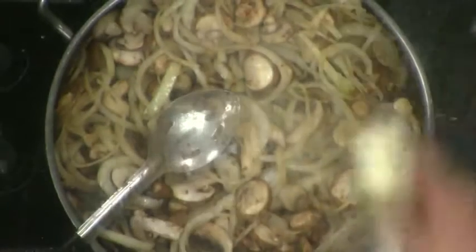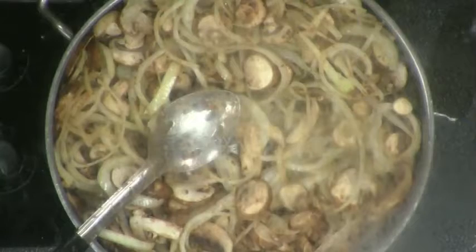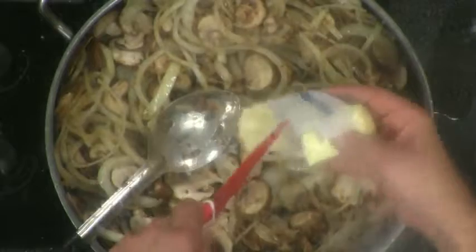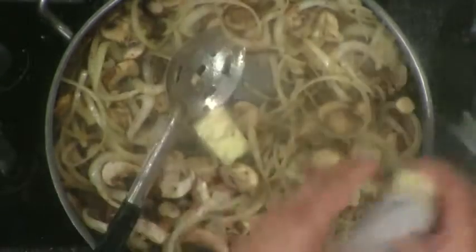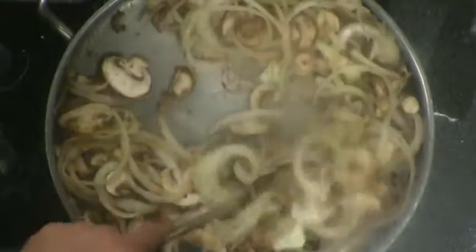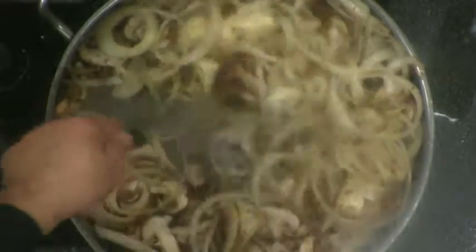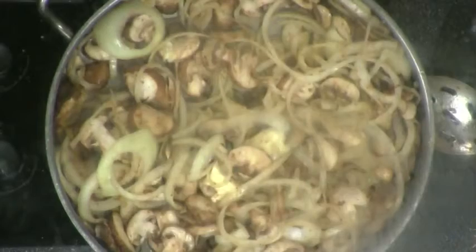All right? What y'all think? You think it needs more butter? What you think, Ann? I think it needs more butter too. And since we have it, what I'm going to do with that half a stick. Okay. Let that saute real good. We'll throw the lid on there so we don't lose any of that.